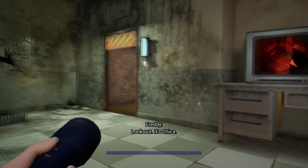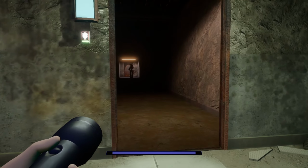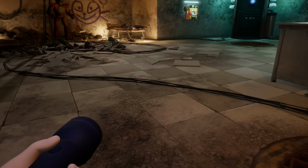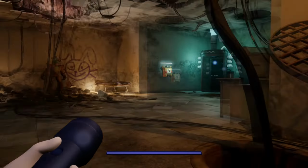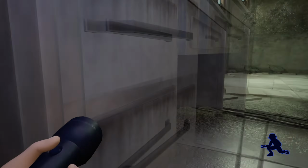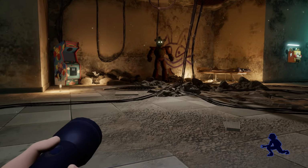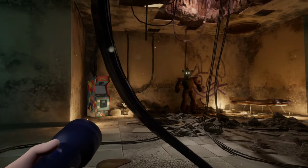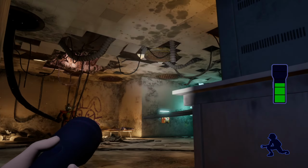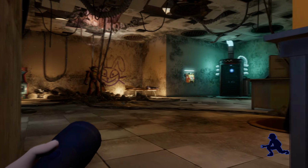Look out. It's Chica. Okay, Chica's easy to take care of. Just gotta shut this on her. That amalgamation thing should be attacking soon. Oh, yeah, there it is. These tentacle things will just stay here. There's no getting rid of them. They keep popping out of these little holes all over the place. Come on, Freddy, get hacked again. Okay, there it is.